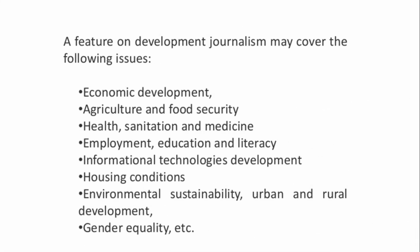So a feature on development journalism may cover the following issues: economic development, agriculture and food security, health, sanitation and medicine, employment, education and literacy, informational technologies development, housing conditions, environmental sustainability, urban and rural development, gender equality, and many others. So that is the concept of development journalism.